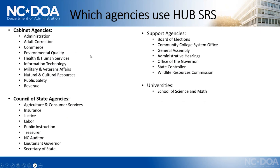And this is probably the last I'll say about SRS. The cabinet agencies: administration, adult correction, commerce, environmental quality, health and human services, information technology, military and veterans affairs, natural and cultural resources, public safety and revenue. We will be adding State Bureau of Investigation to that group, but they're not there yet. They were not their own separate department in fiscal year 23-24, so they don't have to report for that.